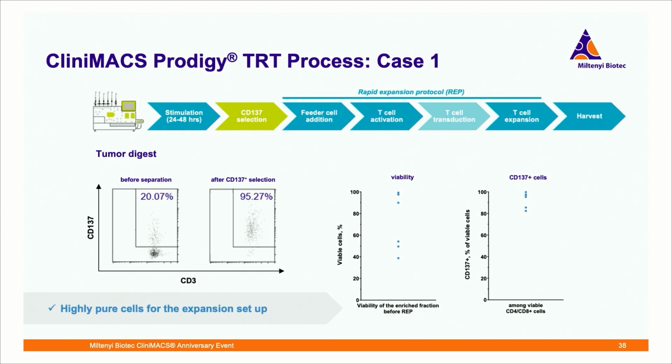So this is to demonstrate how it works. The cells are incubated in the Prodigy for 24 to 48 hours with the antigen. It can be tumor digest, or even synthetic peptides covering neoantigens from the tumor. Afterwards, downstream, we separate the cells. We select the CD137 positive cells with the GMP grade reagent, and we can see that we're getting from 80 to 99% purity of the CD137 positive cells.